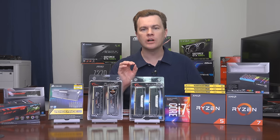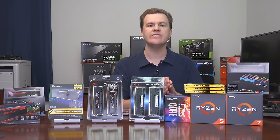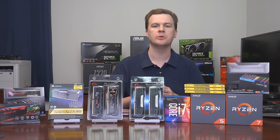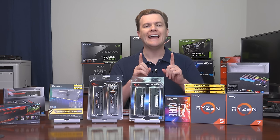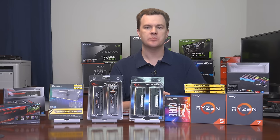At the 2400 megahertz speed, the brand doesn't matter as much. That is a standard JEDEC speed. All of the memory modules should be compatible and should work in pretty much any reasonably modern machine. I would recommend DDR4 2400 for any of the Intel i5s or any of the Ryzen 5 processors.